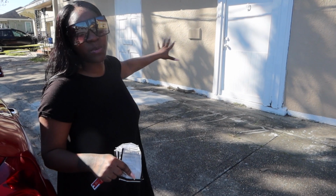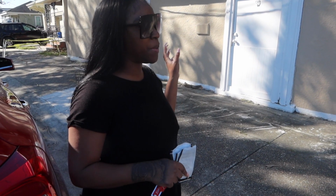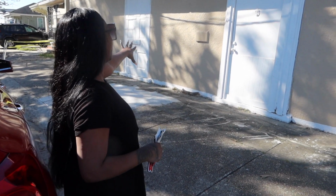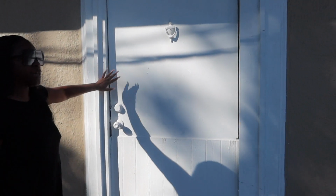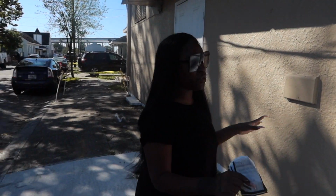This actually was family owned. My grandparents bought this property before I was born. So originally when we first bought the property, this was actually a snowball stand. Right here was my grandfather's office. He would come and enter his office here. But we painted it. It's gonna be something new right there.